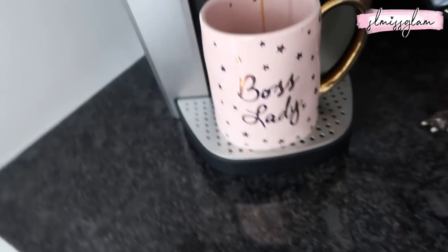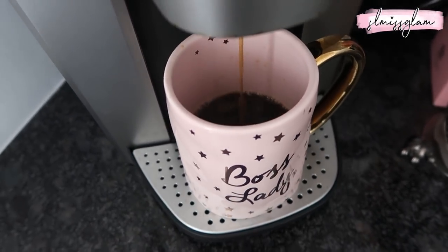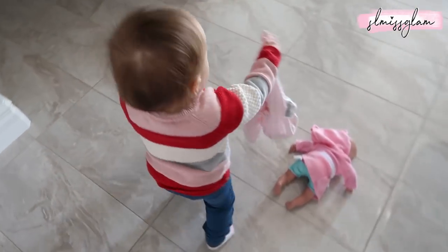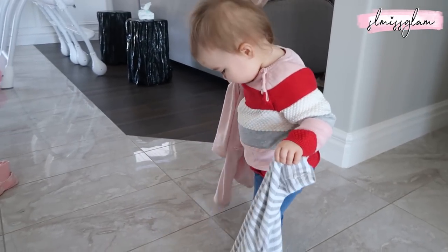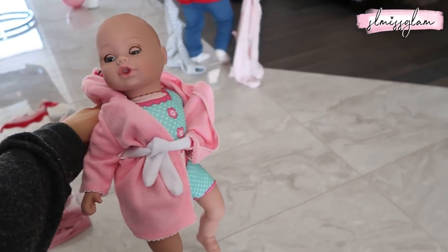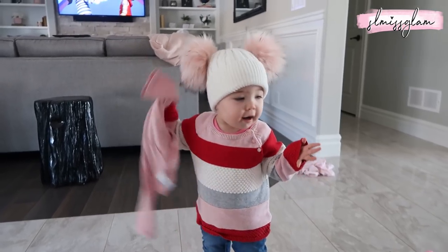Making my coffee. Hey, watch over that door, please. There we go. Boss lady. Coffee and baby girls. Oh, where are you going now? Are you waiting for your sister? Show me your sweater. Let's see, Mia. Wow, beautiful. Beautiful. You look so cute. Do you want your baby? Mommy just bought you a second one because you guys kept fighting over the baby.